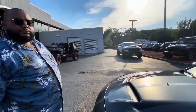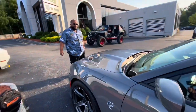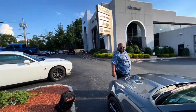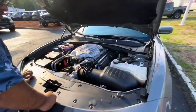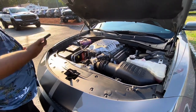Okay, we're out here with Henry. He's going to appraise my Charger Hellcat, and then we're going to go for a ride. Look at that badass sheep. Damn, that thing's nice. We're gonna pop the hood real quick. Just take a look at it. Wow, this is clean. Mint, clean. I keep my vehicles mint and clean. Dude, this is like showroom ready.